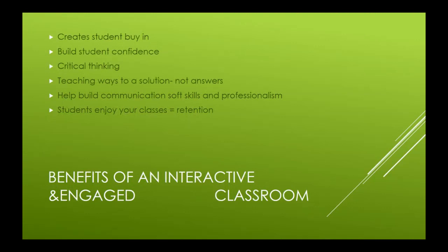Okay, create student buy-in. Again, that's just showing them that what you're telling them works, how it's done and why it works. It builds the students' confidence, by them thinking that what they're doing is actually working. And make them think. That's the difficult one, but it's got to be done. Teaching ways to a solution, not the answer. So that goes back to asking questions, not just giving them the answer. Show them they know the answer.